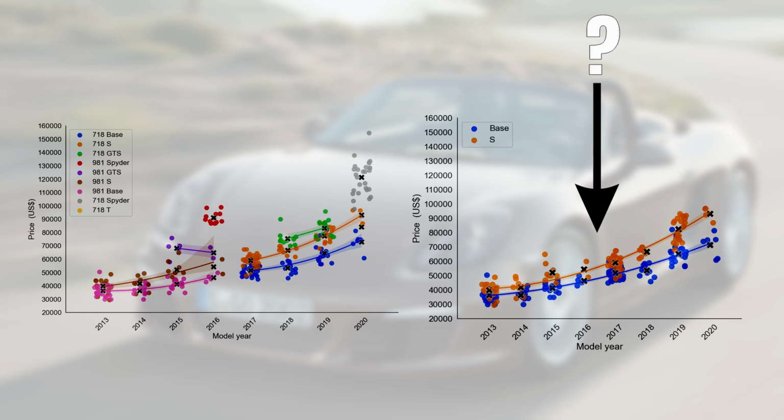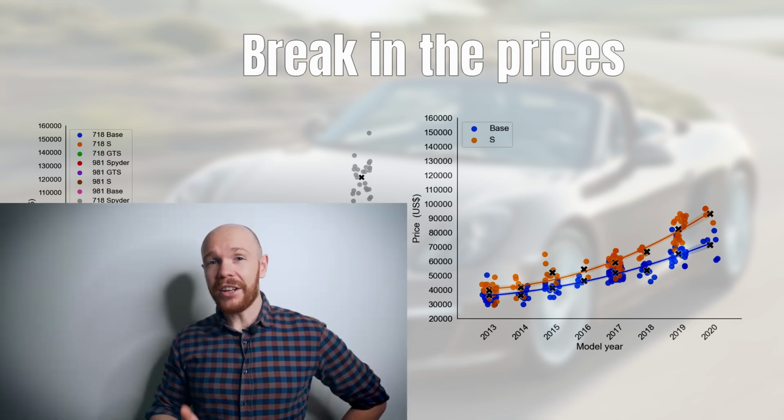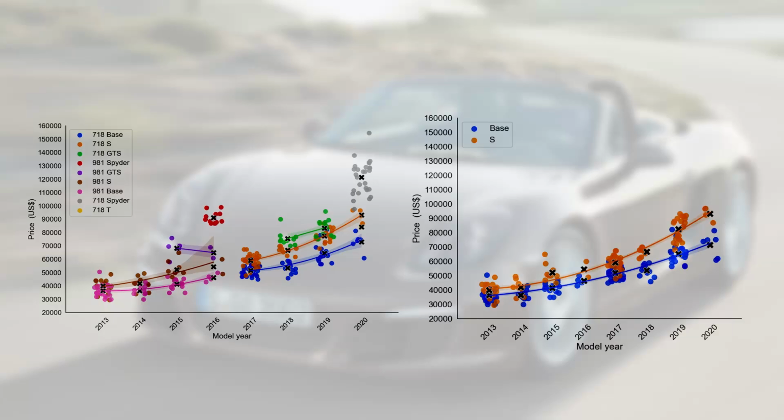So what exactly does this mean? Normally, when a new model is introduced and it is significantly better than its predecessor, you will always find a break in the prices at the point of introduction. And as you can see, that's not the case here. So in other words, the prices reflect that the 718 isn't an improvement over the 981. And as a result, you can see in the graph at the right that the values align quite good.